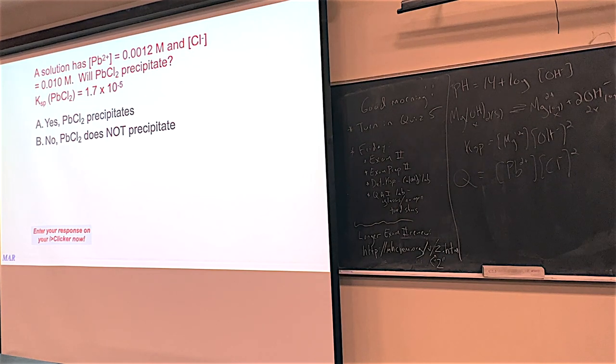Outstanding. There's a couple ways you could solve this, all right? The classic chemist way, as I call it, is using Q, all right? Q looks just like K, so in this case, it would be the lead 2+ times the chloride squared. So you could put this number in times this number squared, and you'll get a number. And you compare it to the K, all right? If your Q is less than K, no solid. On the other hand, if your Q is greater than K, then you will have a solid.